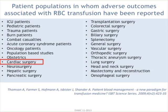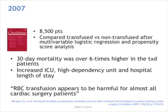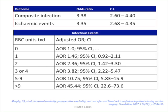Let's just pick one very quickly, cardiac surgery, because we looked at this in the Moskowitz study earlier. So in 2002, of course it's observational. The non-transfused did a lot better in a 5-year survival than the transfused. Then Gavin Murphy in his institution looks at a consecutive cohort of 8,500 patients, and he concluded red blood cell transfusions appears to be harmful for almost all cardiac surgery patients. He showed that composite infection was more than 3-fold and ischemia was more than 3-fold. So you would think that a transfusion improves oxygenation. What you see is an increase of ischemia. You get the opposite. Or look at the adjusted odds ratio for infection. If you get more than 9 units, your infections go up by 4,500%.